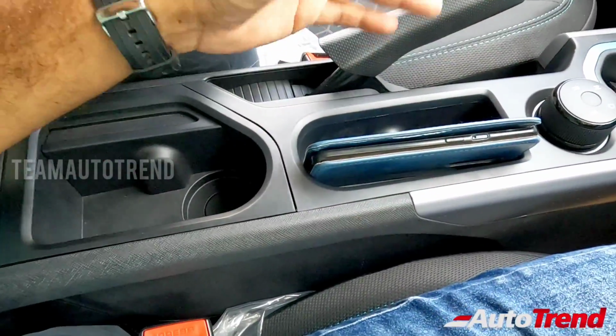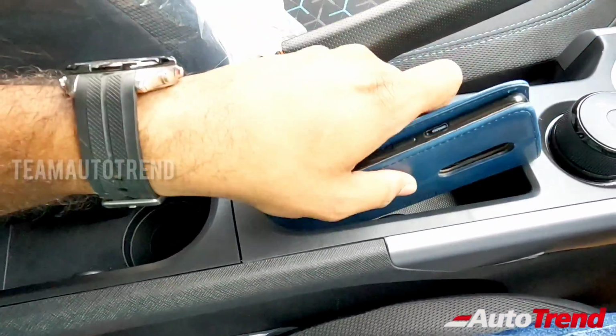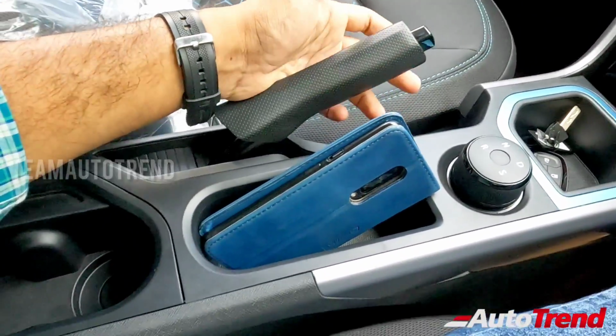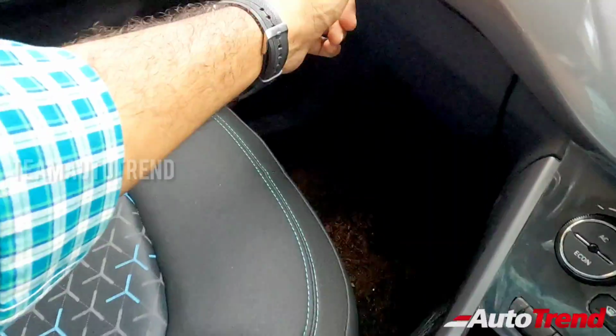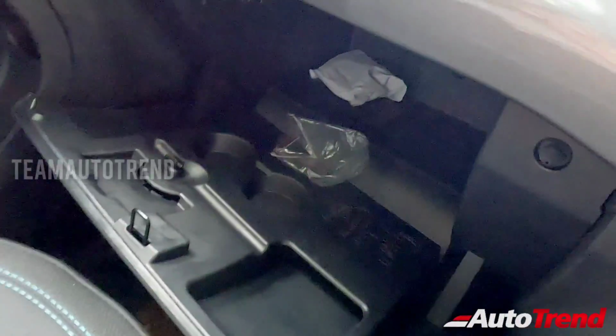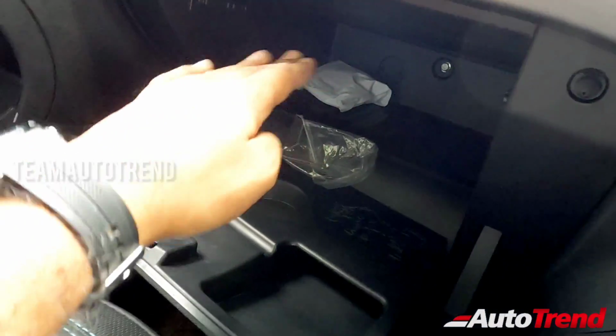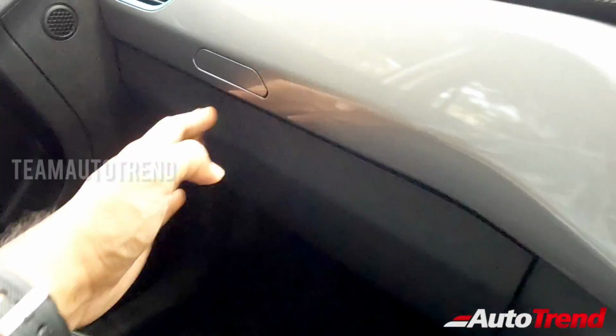No center armrest whatsoever. Instead, you get some pockets to store your smartphone and other small stuff, and there is the standard handbrake lever as well. Then the glove box also remains exactly the same. However, this variant obviously does not have the cooling function, and neither does it have the removable tray.